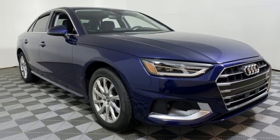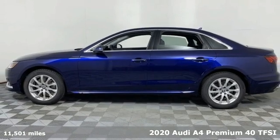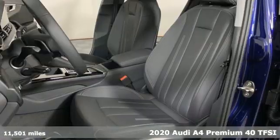It's a 2020 Audi A4. Exhilarating performance and passionate design connect for an unrivaled driving experience.